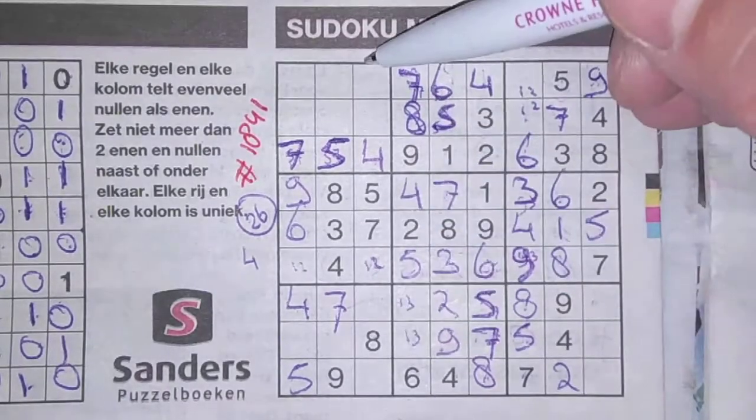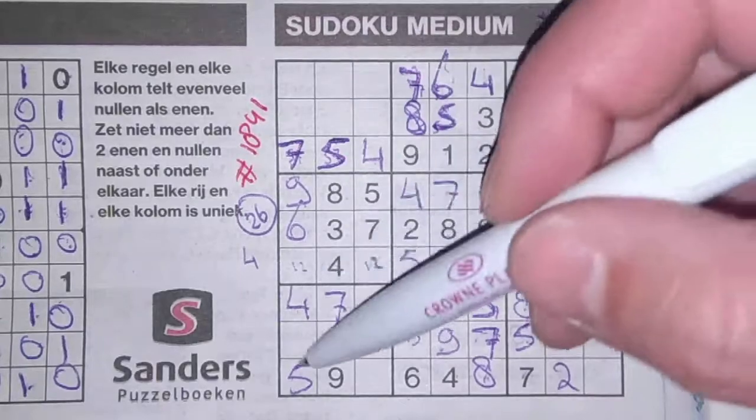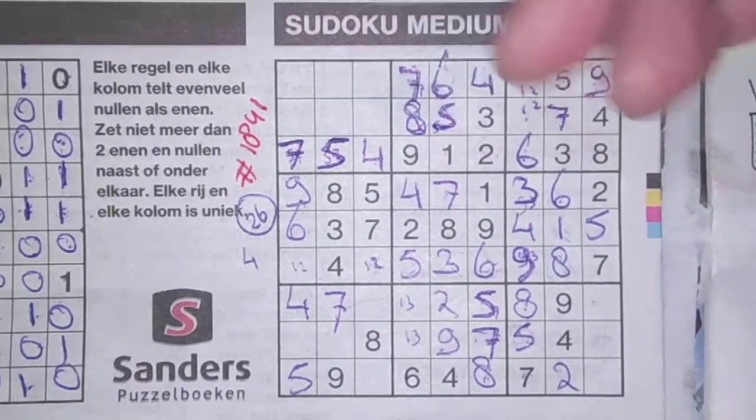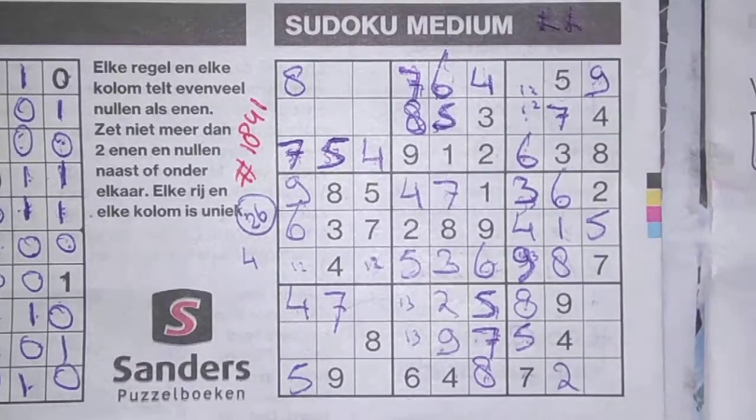8 in the third column, 8 in the second column. So in the first column, the only 2 places for the 8 should be here or there. We see here an 8, no 8 there. 8 should be there.